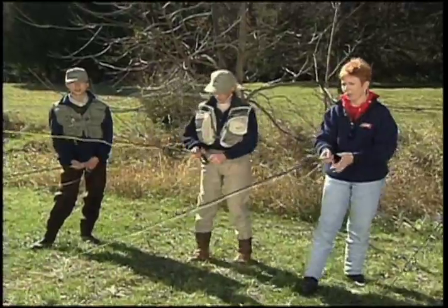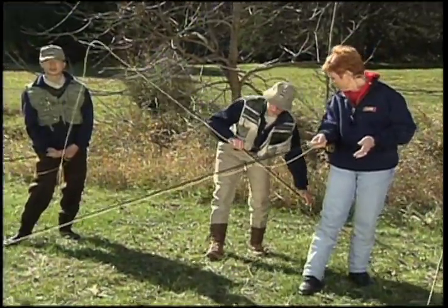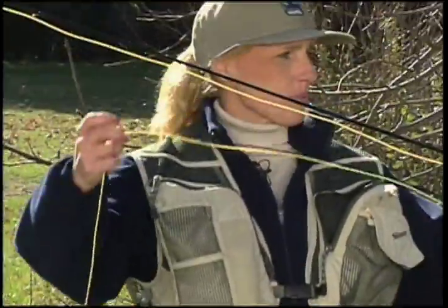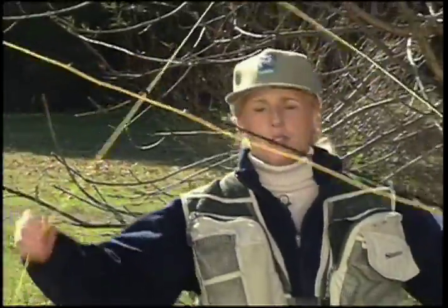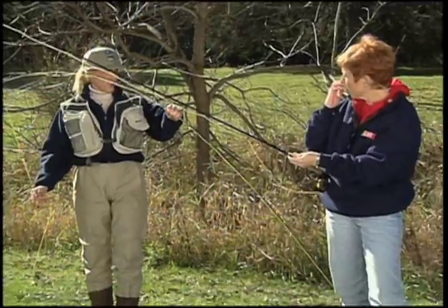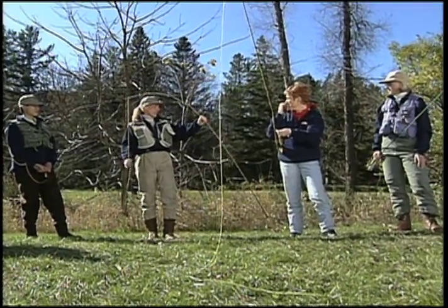Well, the next thing that we want to do is to show you what the fly rod is going to do for you that you won't actually notice. It has a lot of energy that's delivered to the tip of the rod. What's this made out of? Graphite. This is a graphite fly rod. You can also use bamboo. There's glass rods, all kinds of things.